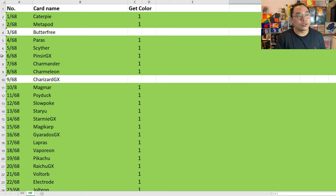All right guys, before we start, just wanted to show you this particular spreadsheet. It is the same format we use for Vivid Voltage. As you can see, the cards highlighted in green are the ones we have collected already. Those without any coloring or blank spaces are the cards we are still missing. And surprisingly, like I mentioned, we're still missing the 9 of 68 Charizard GX.